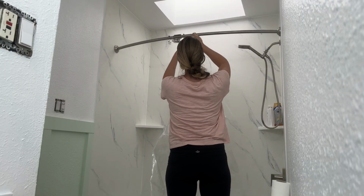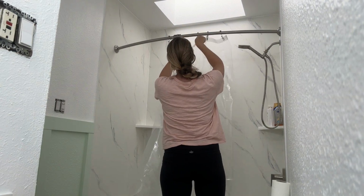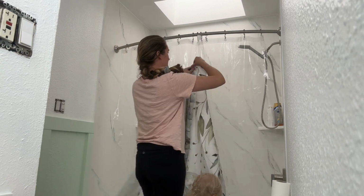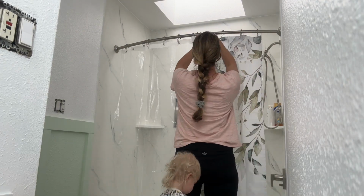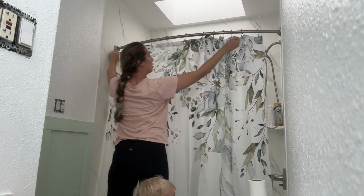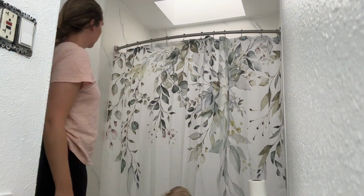I just want to say that I am very glad that all shower curtains have the same number of holes at the top. When I was putting the liner and the shower curtain up, I was really glad that I had exactly the right number of holes and exactly the right number of hooks.